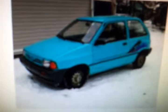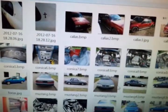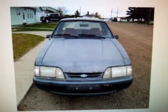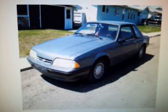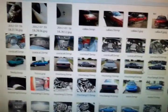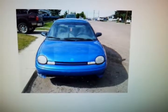I drove this clown car for a while. It was god awful as well. Actually, honestly, built with no power steering. A little Ford Festiva it was. My 2007 Focus that I had, which I decked it with a bunch of various things. This is the Mustang that I had. I think it was an 88 or an 89. Yeah, I did a little bit of body work on it. The Neon that I had, 97 or 98 or something like that.